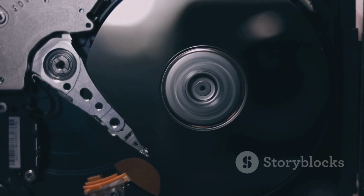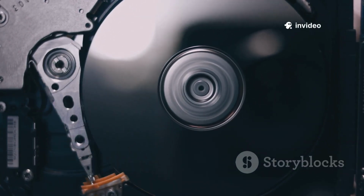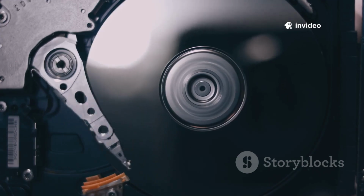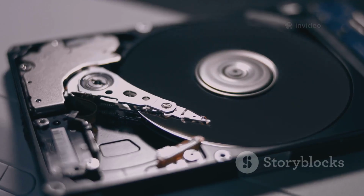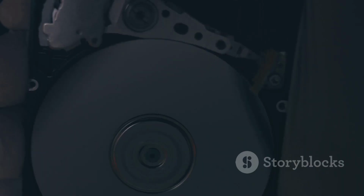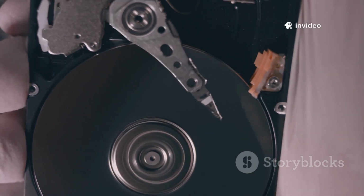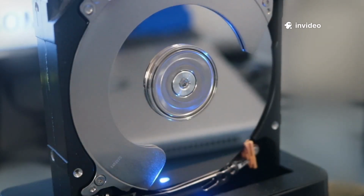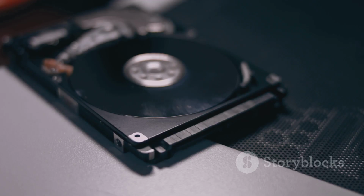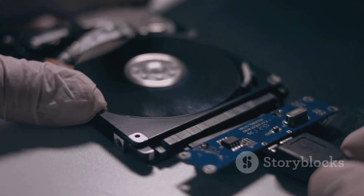To find a piece of data, the arm has to physically move to the right track on the platter and then wait for the right section of the disk to spin underneath it. This physical movement takes time, even if it's just milliseconds. This mechanical nature is both the HDD's strength and its biggest weakness. The technology is mature, which means it's cheap to manufacture. That's why you can buy a massive 8 terabyte HDD for a reasonable price.